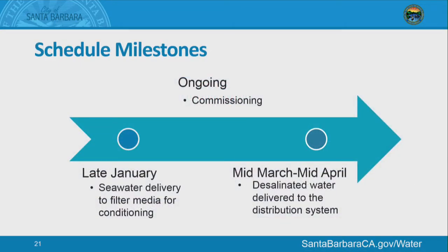Schedule milestones. We are in commissioning right now. Most of that is with the potable water, so that continues to go on. We are making great strides there. We believe that once the pumps are set, we'll be able to bring seawater in from the ocean in late January. That will actually start the true conditioning process of our media filters. And then, depending on how the actual operating startup goes, we hope that we will have water into the distribution system sometime between mid-March and mid-April.